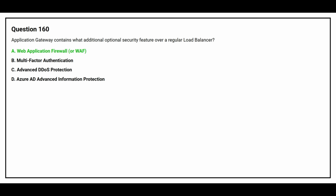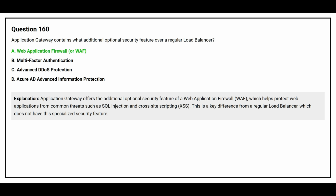The correct answer is option A, Web Application Firewall or WAF. Application Gateway offers the additional optional security feature of a Web Application Firewall, WAF, which helps protect web applications from common threats such as SQL injection and cross-site scripting, XSS. This is a key difference from a regular load balancer, which does not have this specialized security feature.